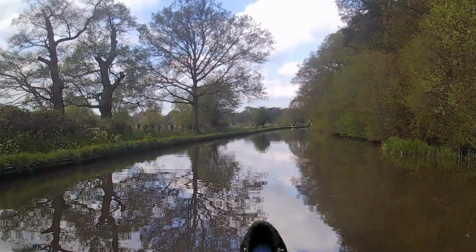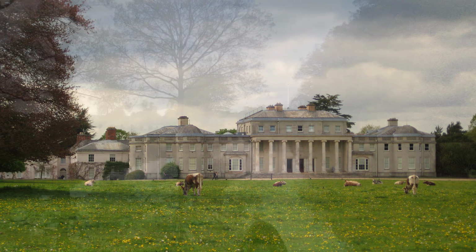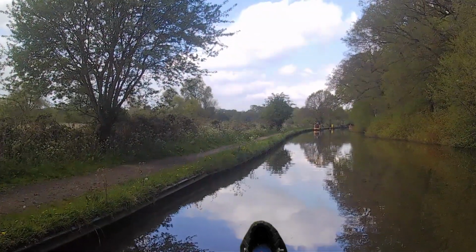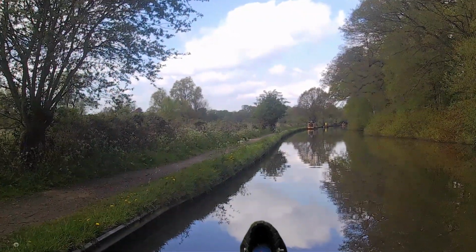Now I'm going to moor up here. Over to the left you get some lovely views of Shugborough Hall and its estate. It's really a very pretty place to moor. It can, of course, get very busy down here. Just up ahead there's a bridge which takes you into Great Haywood itself. There's a spar shop and a couple of pubs, so it's quite a useful little place.